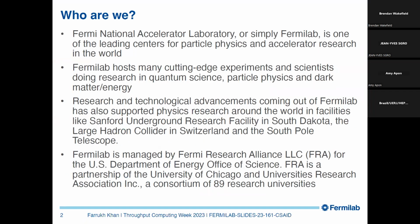So first, an introduction of what Fermilab is. Fermilab, or Fermi National Accelerator Laboratory, is one of the leading centers of particle physics and accelerator research in the world. So we host a lot of cutting edge experiments at Fermi, and we have scientists working on problems in quantum science, particle physics, dark energy, dark matter.